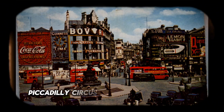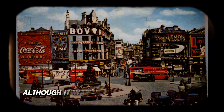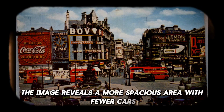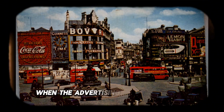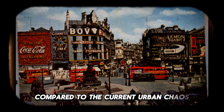Piccadilly Circus in the 1930s shows us a calmer London. Although it was one of the busiest squares in the city, the image reveals a more spacious area with fewer cars, a stark contrast to the tourist-filled, traffic-heavy version we see today. It was a time when the advertising signs were still discreet, and the area seemed almost empty compared to the current urban chaos.